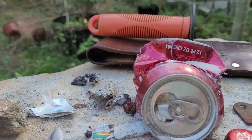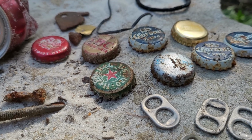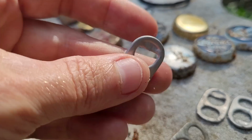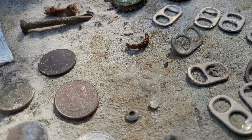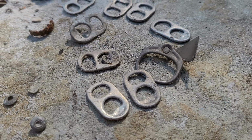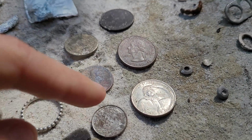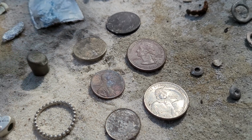Hello everybody. Just wanted to bring you guys along for a quick little wrap up here. Now today honestly was a pretty good day, considering I didn't have a whole lot of time and I really didn't dig a whole lot of targets. My trash to treasure ratio was relatively good today out at the beach. So while we did not get rich necessarily, we didn't find a whole lot of coins. We got a couple coins, 3 quarters, a nickel, a dime, and a crusty penny.